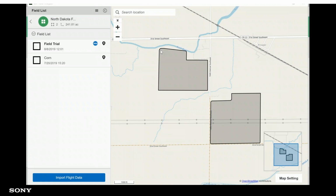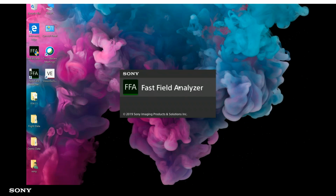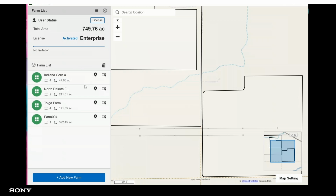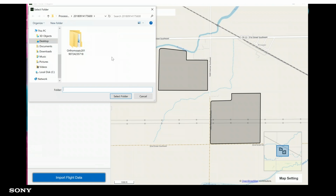Let me just start the software. There is a farm list, so you select the farm and then the field list is available here. Now there is a button here, Import flight data. You push this button, put the SD card into the laptop, and then select the folder with the images recorded on it.